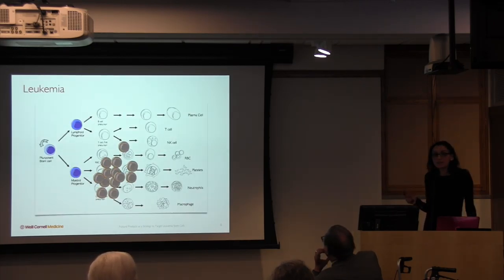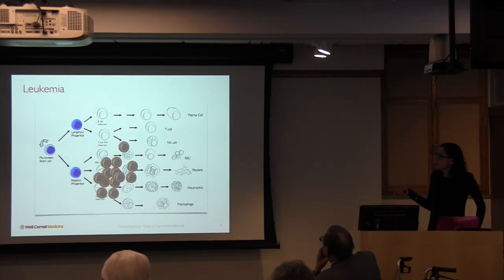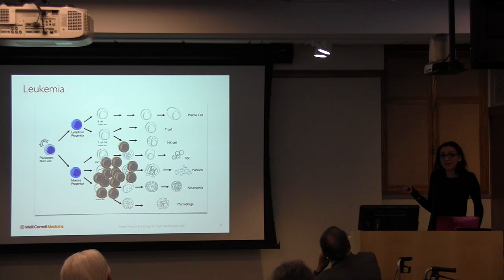So when this regulation is mutated or something goes wrong, you stop making mature blood cells, and immature blood cells accumulate in the blood. This is what we know as leukemia. So leukemia is an accumulation of immature blood cells, and these are known as leukemic blasts.